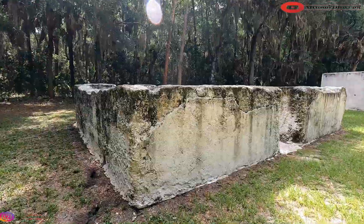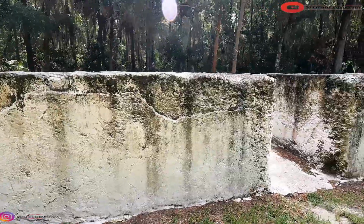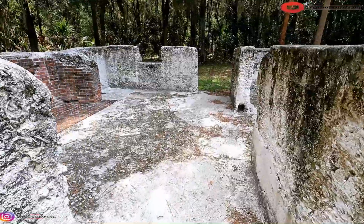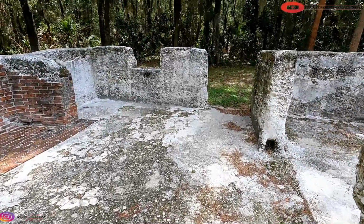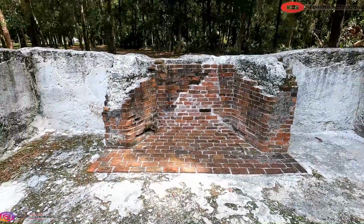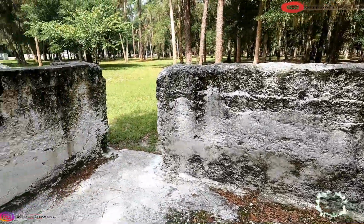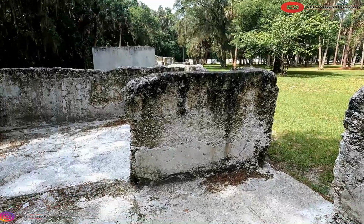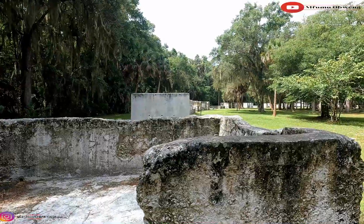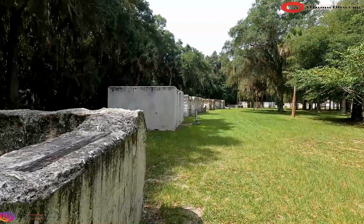We have here the remaining of the slave cabin. Walking in here. This is what is remaining. Here, this plantation. They go all the way back there. Let's go ahead and check this out.